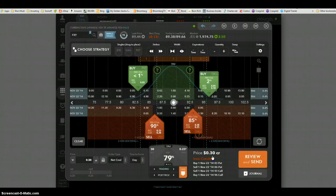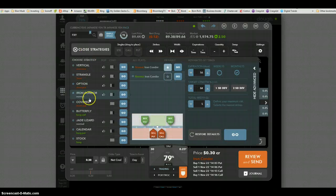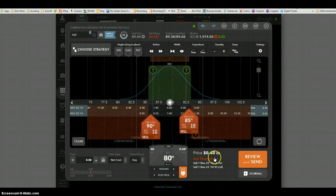And if you want to double check, go to choose strategy again. Go to strangle. Make sure these are your settings. I can change this to 56 days if you want, so we keep the same stuff. Click on go. Okay, on a strangle, it says here we can collect 40 cents. If we do a strangle, we need to collect at least 19.8% of that.